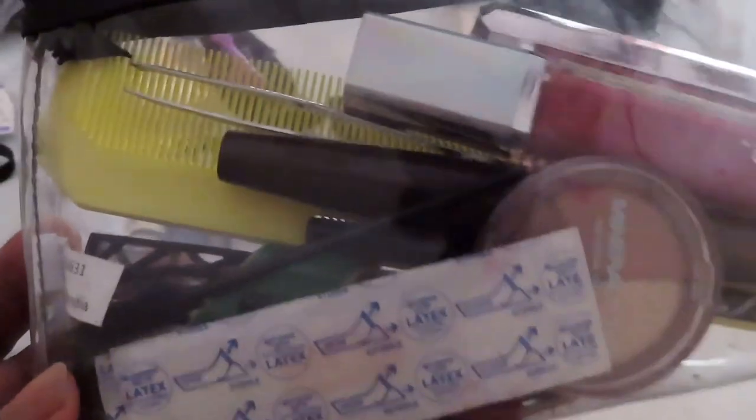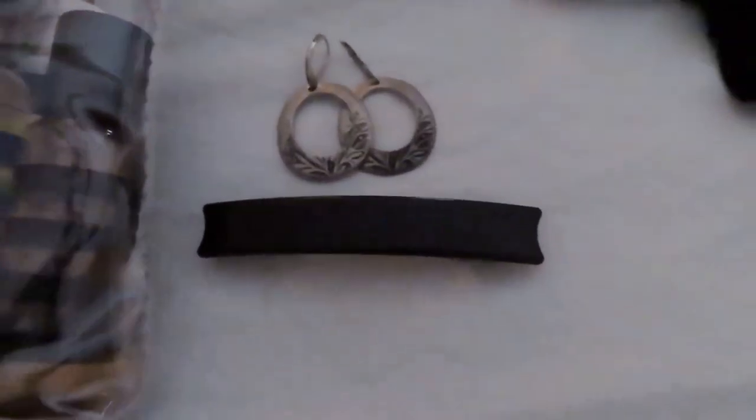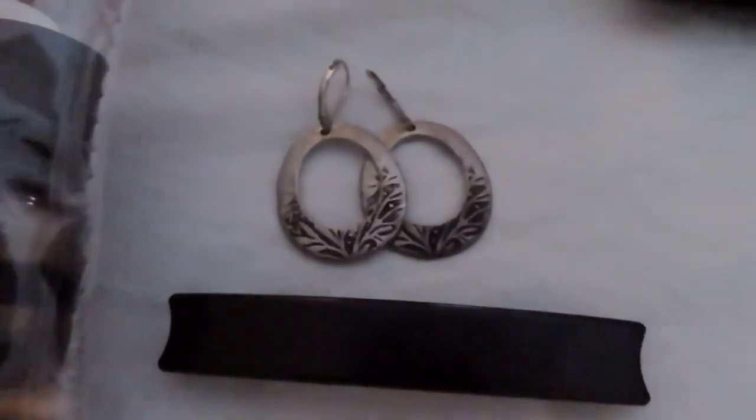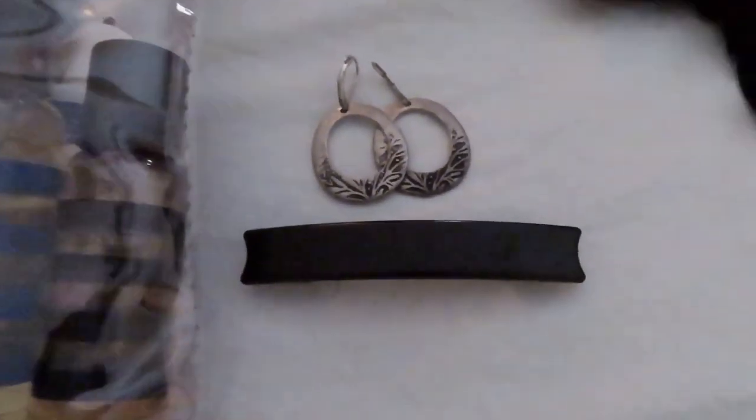I do have one lip color in there from Fenty Beauty, which is amazing. But then I have my other staple lip colors in there as well. I'm only taking two pair of earrings. I've got one on now and then this hair bow to put my hair back.